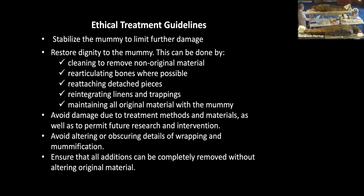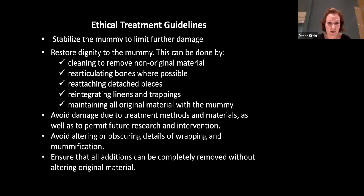For example, some of these very, very fragile and broken pieces of linen might not be able to be put back on the body, but we want to keep them associated with the body as much as possible. So all of those steps, where applicable, are ways that we can restore dignity to this mummy prepared in antiquity.